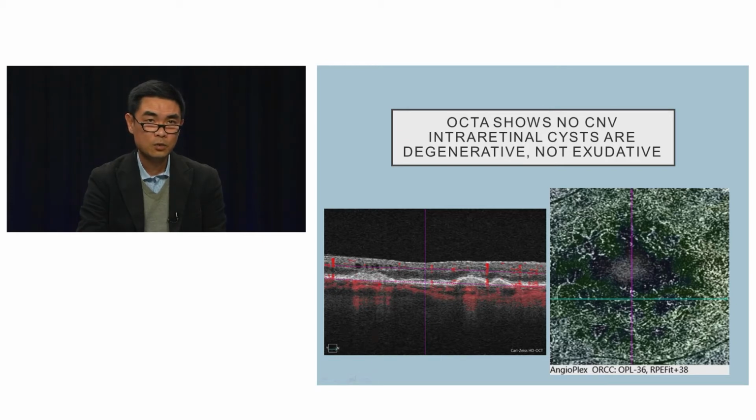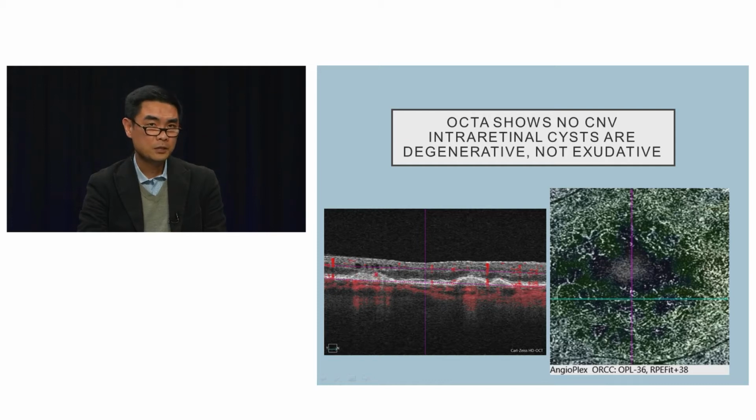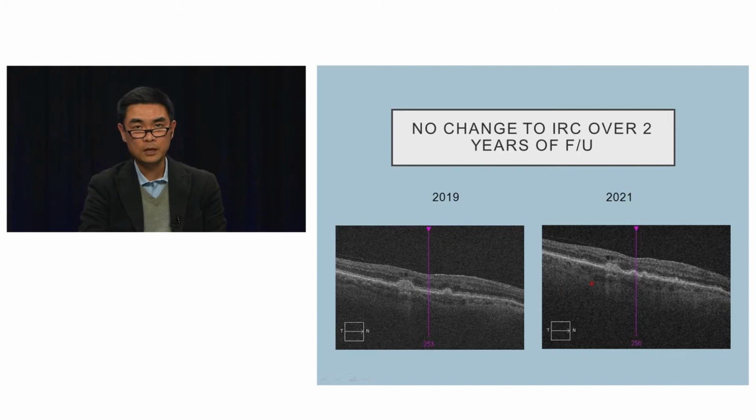But then the question is, what's the cause for these cysts? What's the explanation for the appearance of these cysts? So these cysts are actually degenerative as opposed to exudative. And often we see intraretinal cysts in association with geographic atrophy. And in this case, if I just move back one slide, we can see increased transmission of signal there below this PED, and that's due to loss of the RPE integrity. So this patient has degenerative changes, and the cysts are not exudative on OCTA. Over time, I've watched this patient now for 2 years, and those cysts have not changed. They've not increased. So this patient does look like they have degenerative cystic changes as opposed to a CNV. So in this case, OCTA was quite useful.